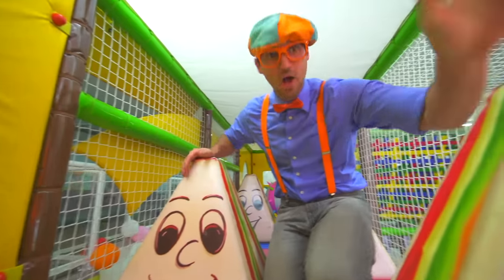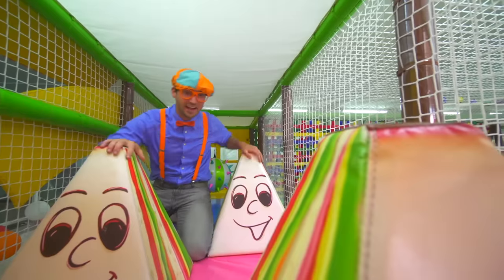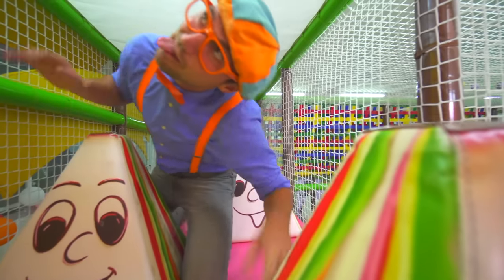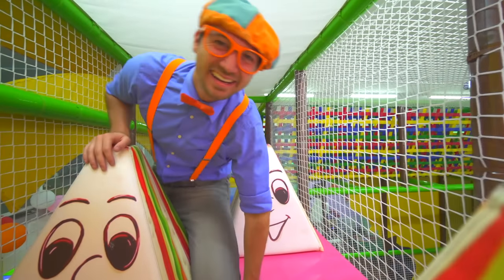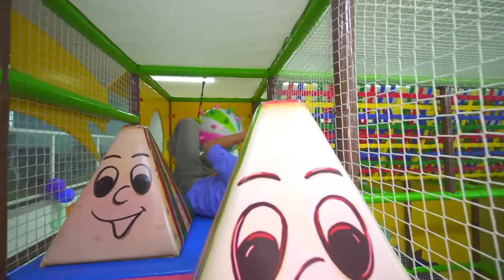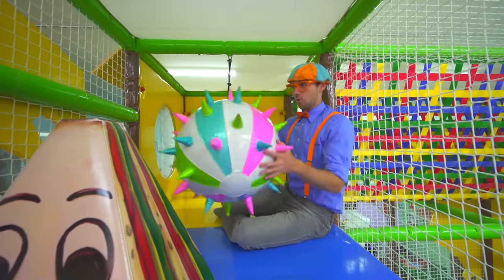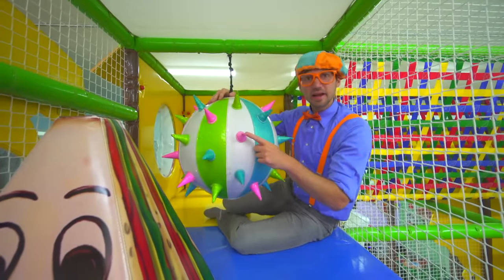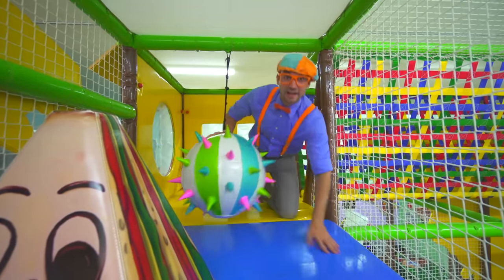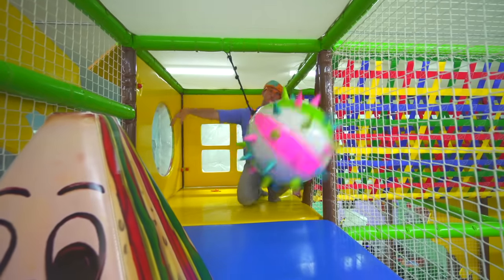Okay, whoa. Look at these pyramids right here. They have smiley faces on them with their tongue sticking out. Whoa. Look at this spiky ball. Wow. There's pink spikes, blue spikes, green spikes. Okay. Watch out! Whoa!